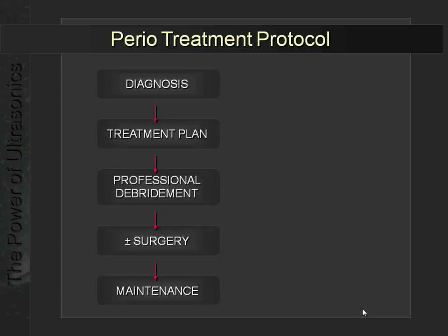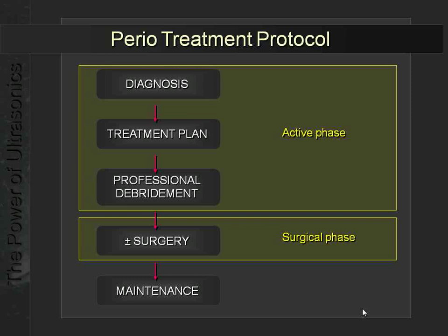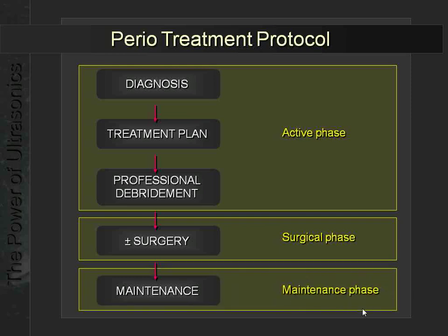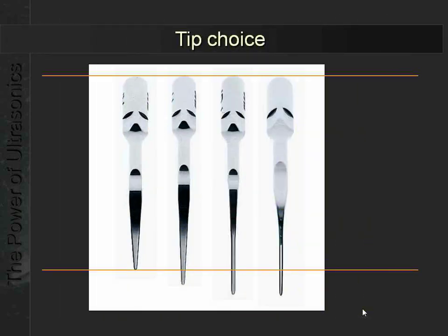There's the active phase, there's the surgical phase, and we have the maintenance phase. For all these phases, we have different tips. If your aim is to remove calculus, you use the tip with the thicker shaft, as compared to the smaller shaft, which you can use for maintenance.